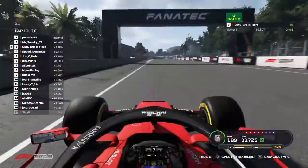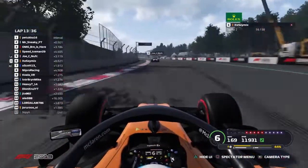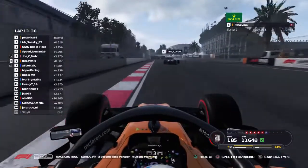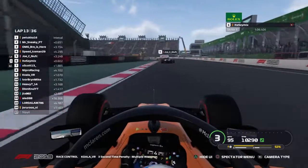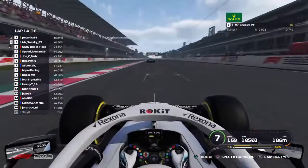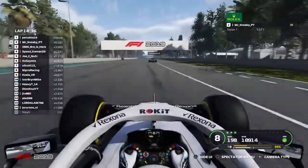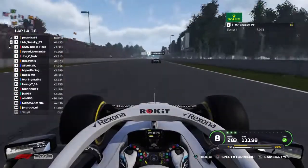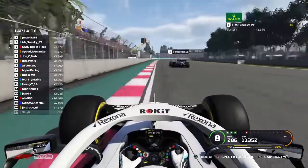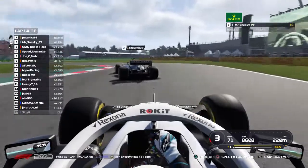And Sneaky PT is close to Patuka. They're in the stadium section. We'll go back to them in about 20 seconds. But Koala is coming quick on Nitro. And talking about Koala, he gets a 3-second time penalty. Let's go back to Sneaky, because I think he may have a challenge for the lead. So Patuka has a bit more ERS. Nose to tail, the leaders.